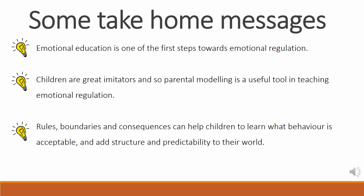So some of the key points that we hope that you take home today are: understanding the zones of regulation can be helpful for children to better understand their emotions and when to start using emotion regulation strategies to prevent an outburst. Emotional education is the first step towards emotional regulation. By being able to identify and communicate our emotions, we can then choose strategies and seek supports to manage them. Children are great imitators, and so parental modelling is a great way to teach children how to regulate their emotions. Finally, rules, boundaries, and consequences help children to understand what behaviour is acceptable and can give their world structure and predictability.